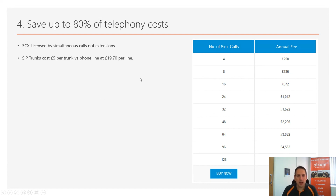Okay, so 3CX also, we talked about the savings in terms of license costs because you're not paying per extension. You can also now save on the phone lines. BT charge £19.70 per phone line. SIP trunks, we can supply them for £5 a trunk. So another huge saving there. SIP calls, because they're digital, they can be up to 80% cheaper than BT.